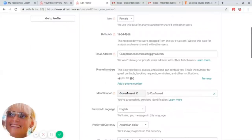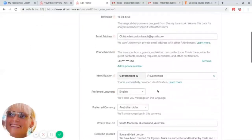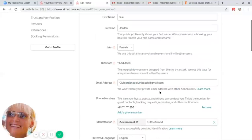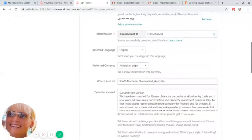Government ID, see again, hosts don't see the government ID. That is purely and simply within Airbnb's network, and it is a very secure network. They wouldn't be dealing with millions and millions of dollars a day without being a secure network. All right, so you just fill this in, also Australian dollars or whichever currency you want to be paying in. You can put as many languages in as you like. Obviously, with Australian dollars, it'll come out of your credit card in Australian dollars. You will see things in Australian dollars.